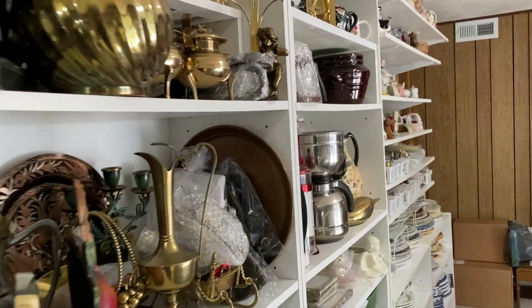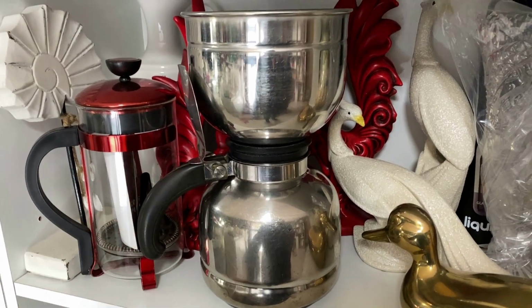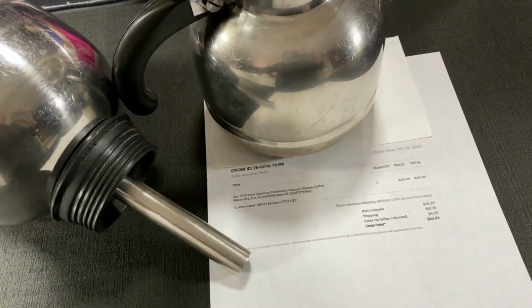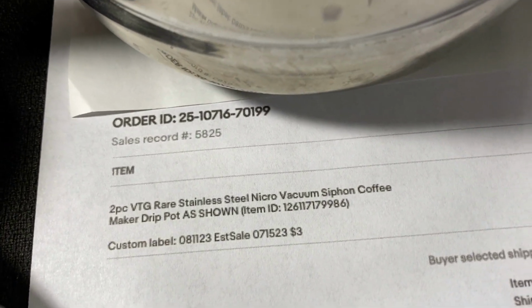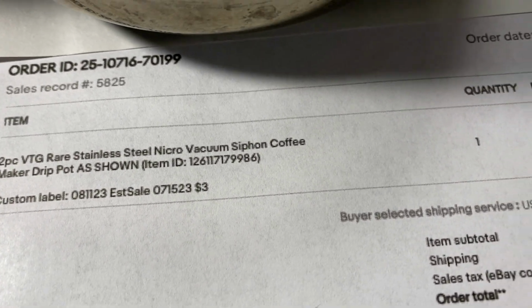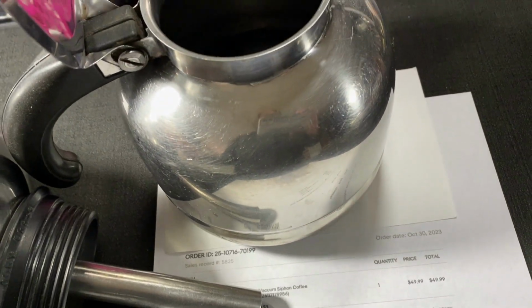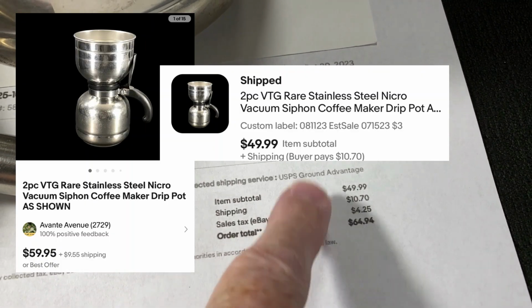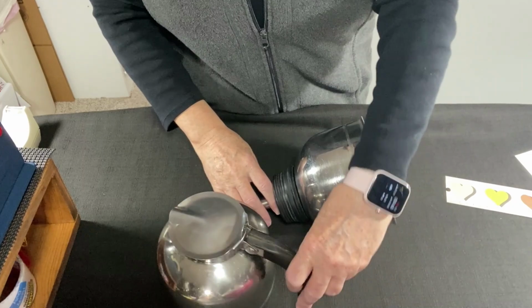I paid only $3 for this item that sold, and Mark did a great job of cleaning it up. It's actually 2 parts, and it's also missing 2 parts, I believe. But what we have here is a stainless steel Nicro vacuum siphon coffee pot, as shown. Paid $3 at an estate sale, and as I said, Mark cleaned it up really well. It really didn't look very good. I think he used Barkeeper's Friend, and it sold on offer for $49.99 plus ship. That's a woohoo!